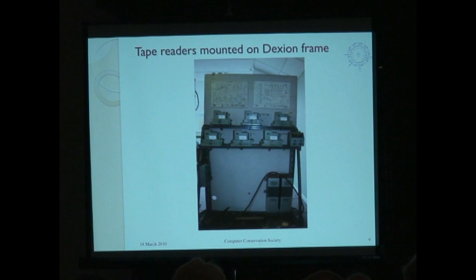Right, this is the rack, which is made of Dexion, and evidently at Wolverhampton there was a chap called Charlie Uzzle who was a dab hand with Dexion, and he built various little pieces of framework and so forth. There was a small frame for the oscilloscope. There's the frame for the tape readers.